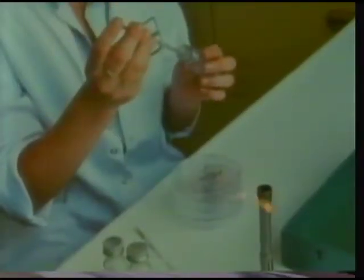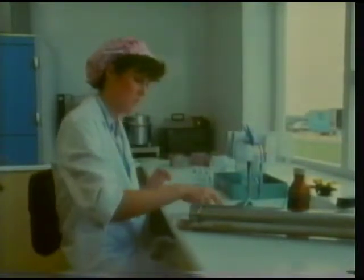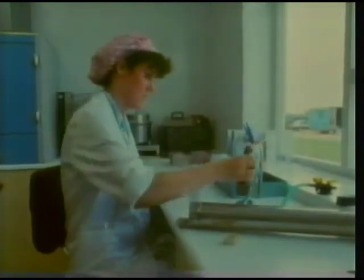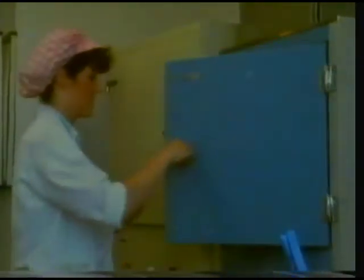In fact, any harmful bacteria are killed by adding chlorine to the cooling water. The samples of cooking liquid are mixed with agar and left overnight in the warm. Any bacteria in the sample will grow to produce colonies of bacteria.